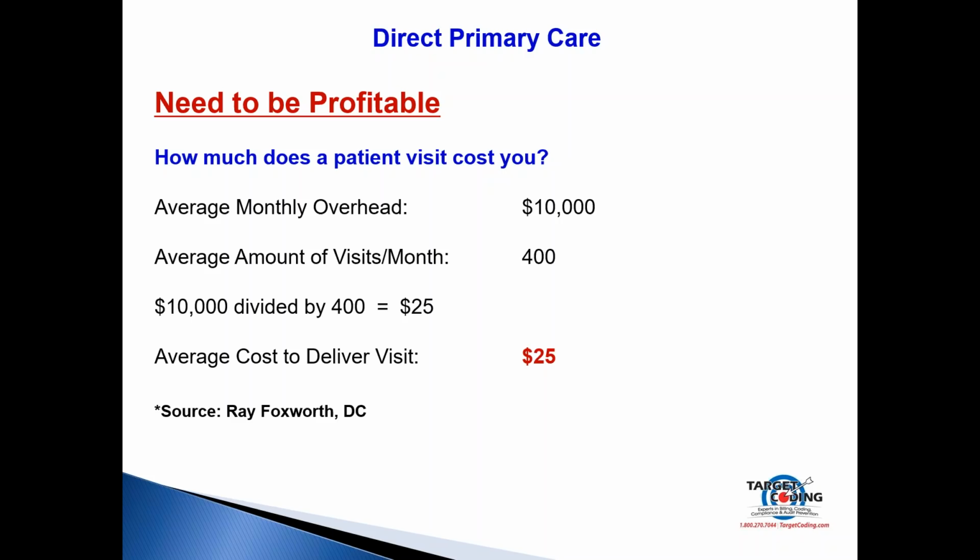So I've done this exercise with some of my clients, and some of them are coming out pretty high, like $40. I said, Doc, wow, $40, that's what it costs you. I said, what do you charge your cash patients? He said, oh, I charge $35. I said, you see how that's a problem? You're losing $5.